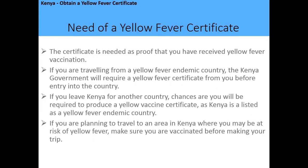Okay, the need of a yellow fever certificate. The certificate is needed as proof that you have received the yellow fever vaccination. If you're traveling from a yellow fever endemic country, the Kenyan government will require you to produce a yellow fever certificate before you enter into the country.